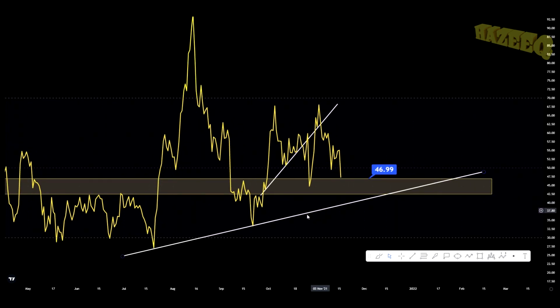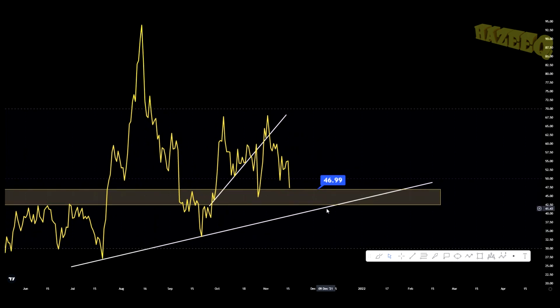If not, you can look for the white trend line to hold, because this has been a multi-month support trend line as well. We've held it since July over here, another bounce here in September, and maybe we're looking for a bounce here in November. But that would take us all the way down here, and I think the price would really depreciate with this move on the RSI. But I don't see that happening.